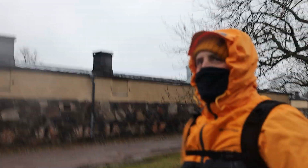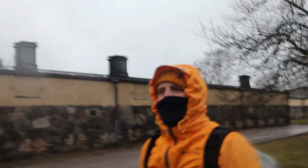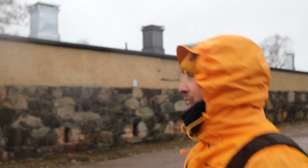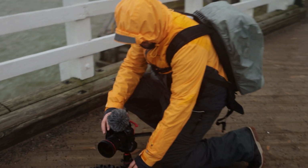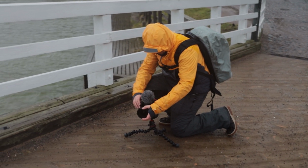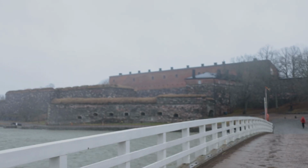Geez, they have umbrellas in this wind and they just get blown away, whereas us pros are ready for this. We're setting up for a bridge walk in the rain. And our background is that. Okay, hoping the camera doesn't fall over. Let's do it!